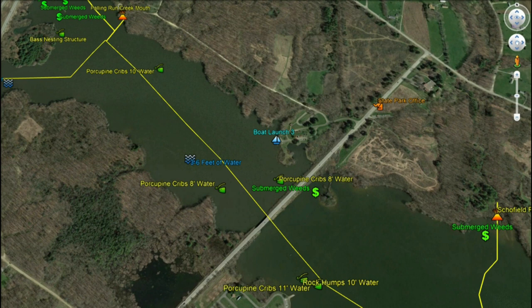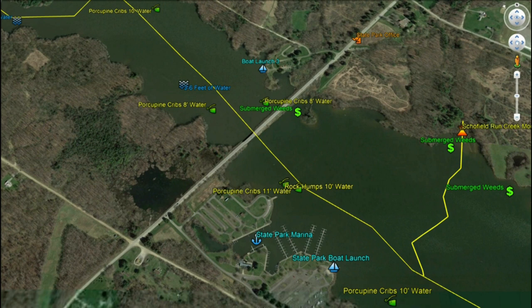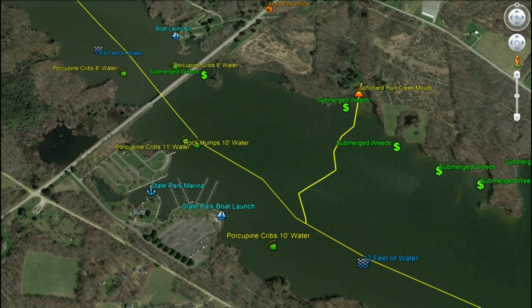Now you have Boat Launch 3 across the way, so there's another good launch and a good parking area for you. You can also do some bank yanking there because there's a spot where you can get up close to this causeway. All right, so you have good submerged weed structure. You have the channel running down. You have Porcupine Cribs. And on the other side of this causeway, you're going to see Porcupine Cribs right here.